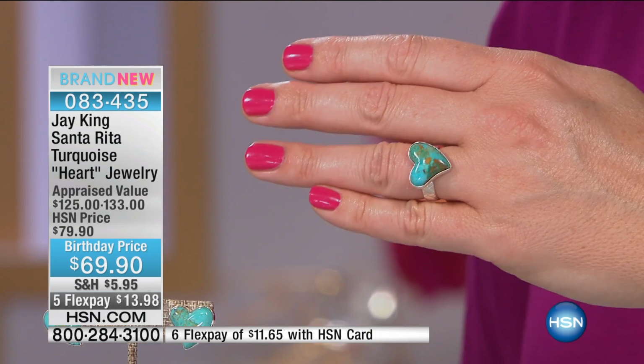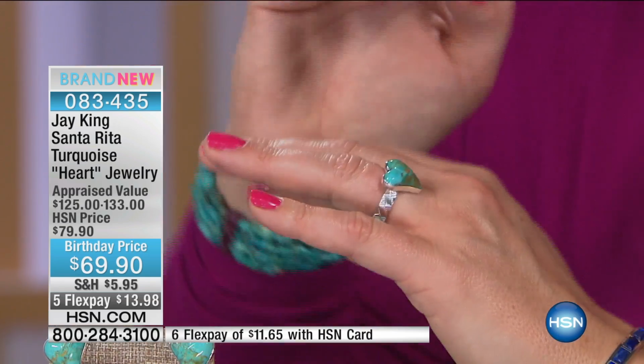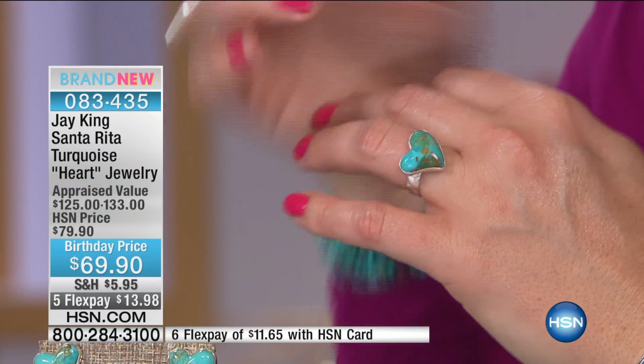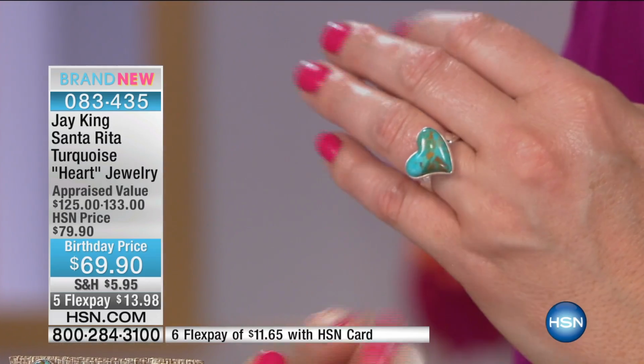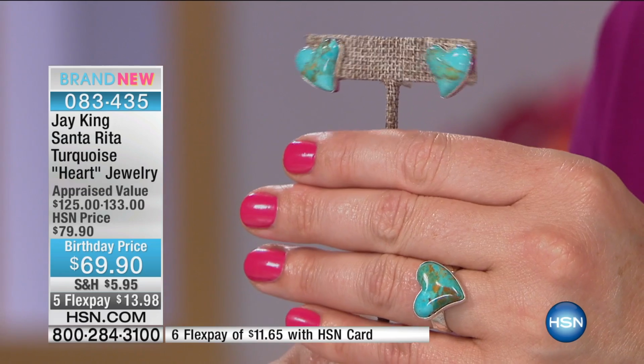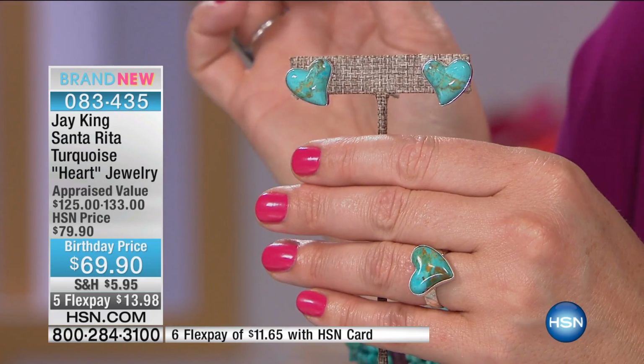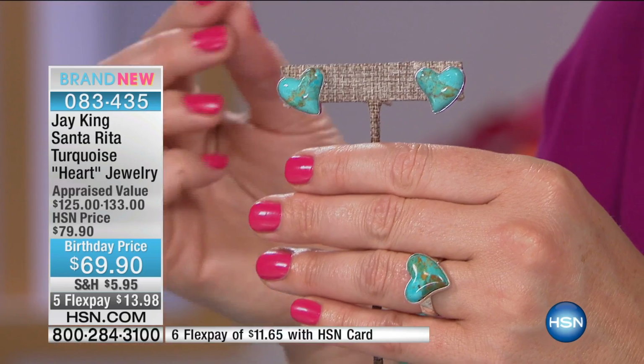The ring, we have sizes, I'm going to double check here, I think 5 through 12. So 5 through 12 on the ring. And I like how it almost looks like it's a little twisted, or almost like it comes down to that point, to that teardrop. And then you have the earrings available. And the earrings are so pretty. It's that pop of color right up and around your ear. Nearly 200 of these were pre-ordered.